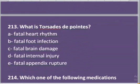Now our third MCQ: what is Torsades de Pointes? Fatal heart rhythm, fatal foot infection, fatal brain damage, fatal internal injury, fatal appendix rupture. Actually, Torsades de Pointes is a heart rhythm disturbance, and it is a fatal heart rhythm actually. So Torsades de Pointes is a fatal heart rhythm.